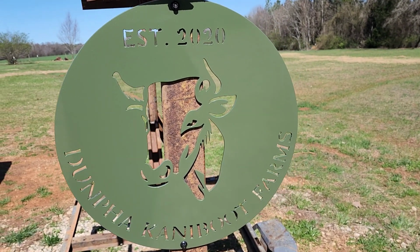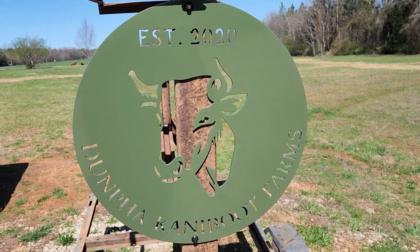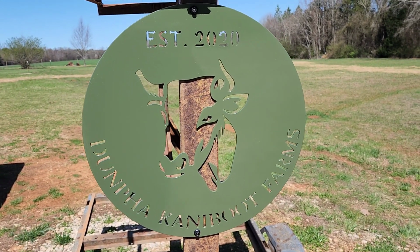We quickly cut it out on the STV CNC. Looks good. And can anybody figure out what that says? Yeah, done fucking about farms.